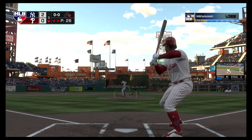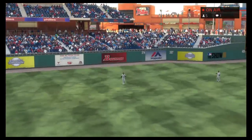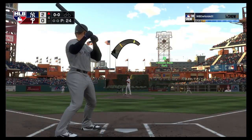Stepping in once again, Odubel Herrera, 0 for 1 here in the early going. This is hit high in the air out toward left center. And Stanton will put this one away. Digging in, Giancarlo Stanton, as we begin the top of the 4th.